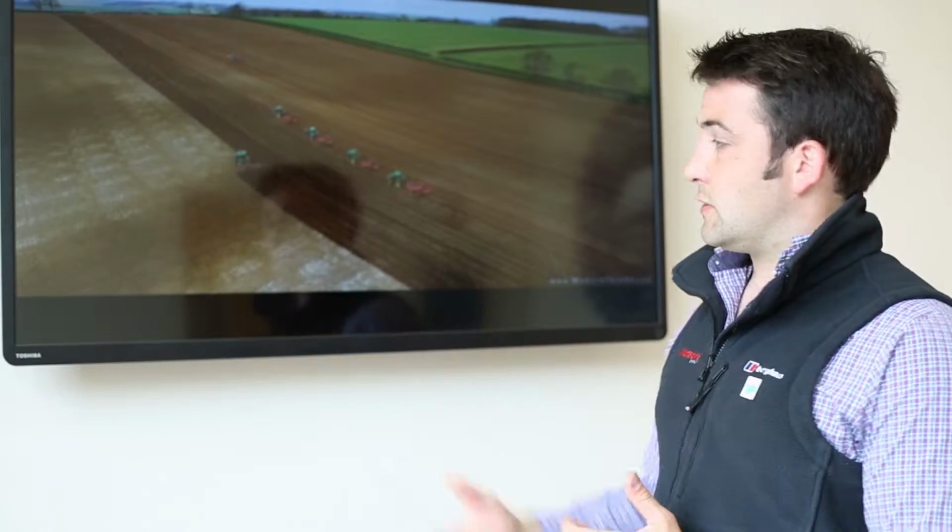Number two, using visual techniques such as the one I have behind me, and also making things hands-on for young people. Doing that, they'll take in over 90% of the information in which you tell them.